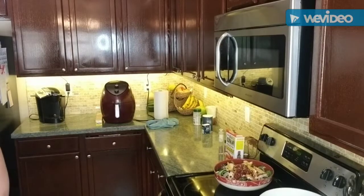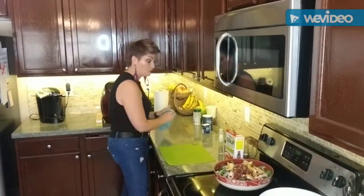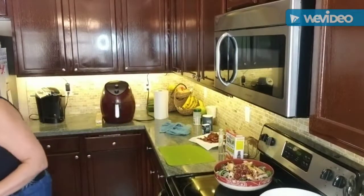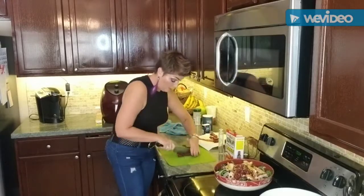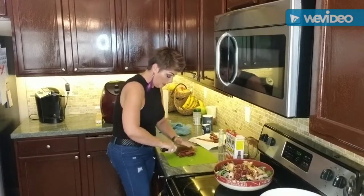And we're going to chop, let me dry it. And I'm going to chop my bacon on there now so that I can put it into the salad. Get my knife. Got my knife already cleaned. So just take your bacon and you can just rough chop it. Doesn't have to be perfect.